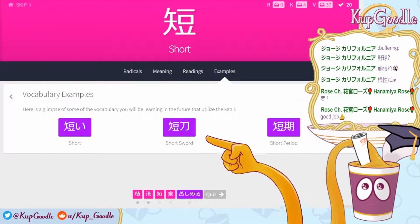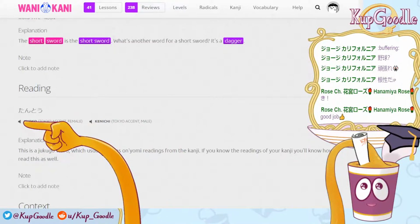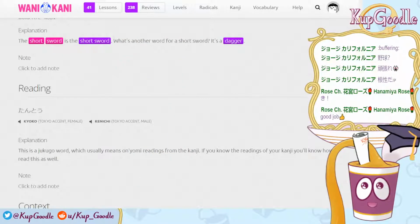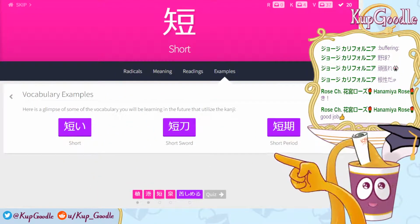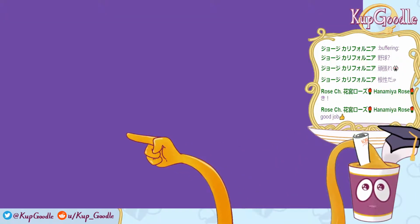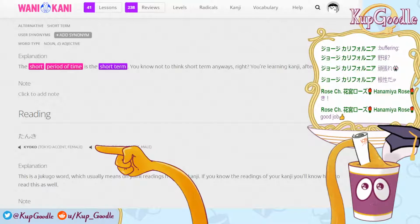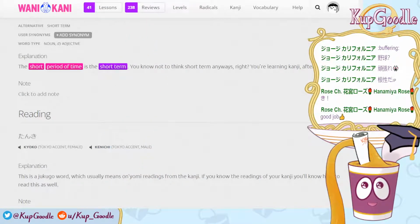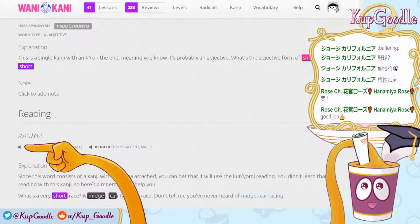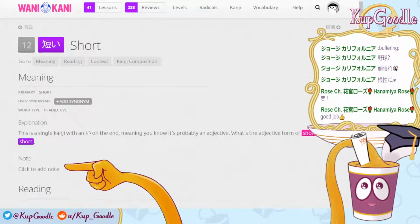But this one is going to be different. What is short sword? Tanken? Tanto. Ah, tanto. This is a short period. Tan and tanki. Tanki. This one. Mijikai.